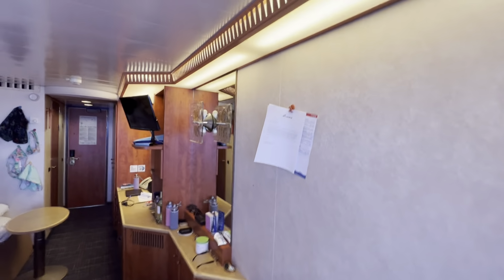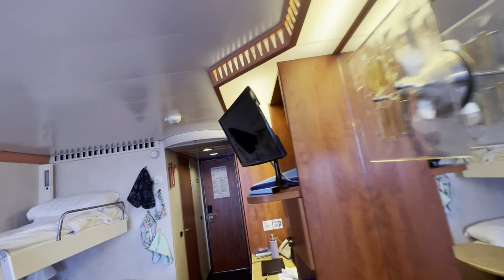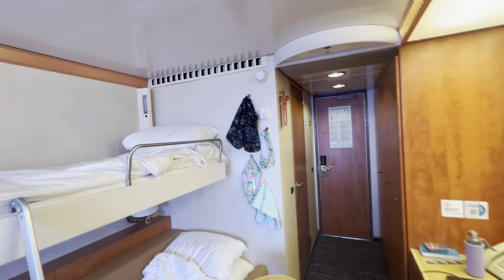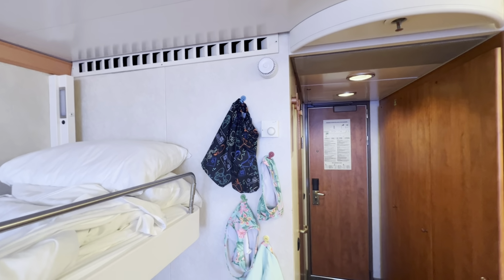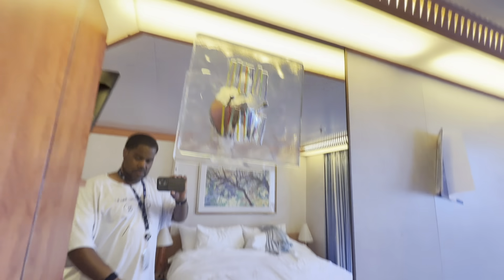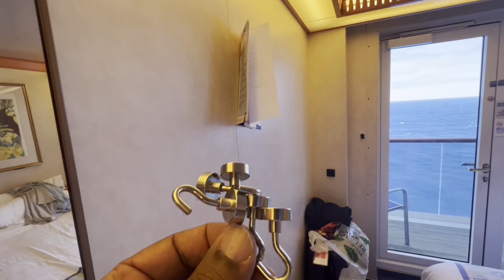Yeah, we got our hooks. We got our clamps. You can see our clamps up there. We give those to the kids and they just place them everywhere. I don't know why, but it's fun for them. We also got hooks. Those are dry. We dried them outside. That'll stick up on the wall.